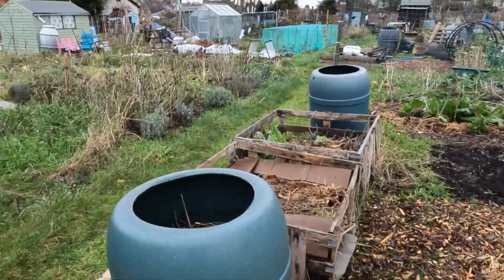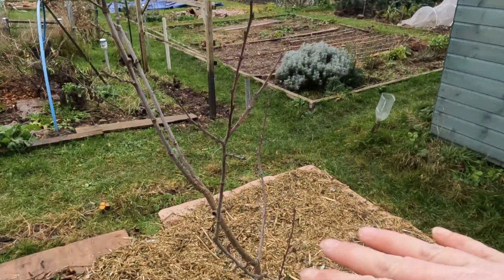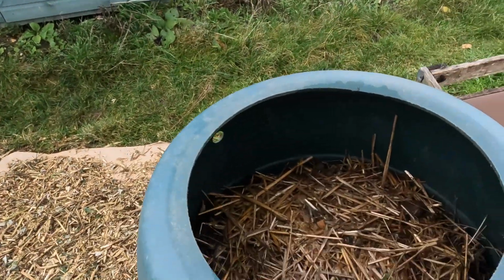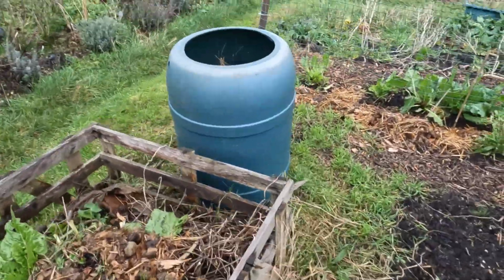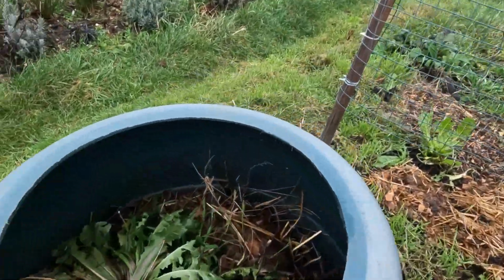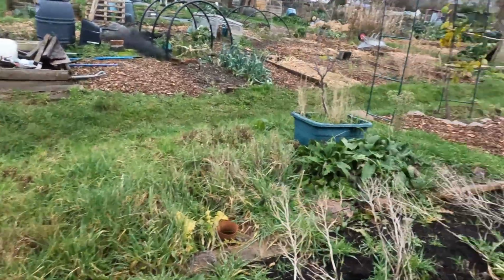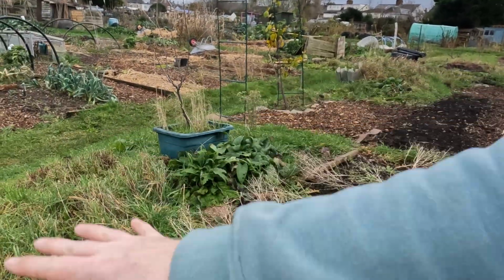So I can walk around the plum tree nice and easily. Keep the plum tree low for harvesting. Do you see how much it's dropped? Mad. And what about that one? Yeah, that's dropped as well. Fantastic. So then I'm going to start working on that top corner, but this will be the corner after that, I think.